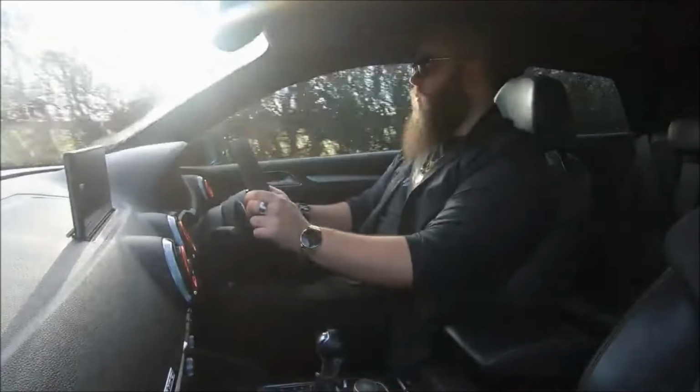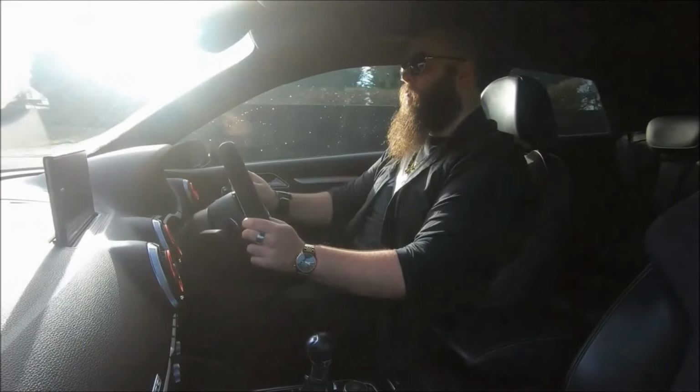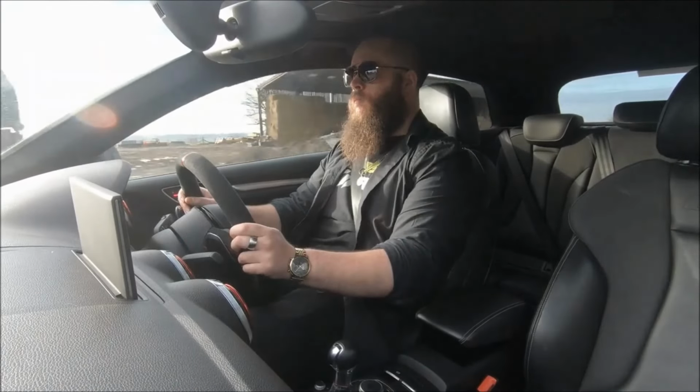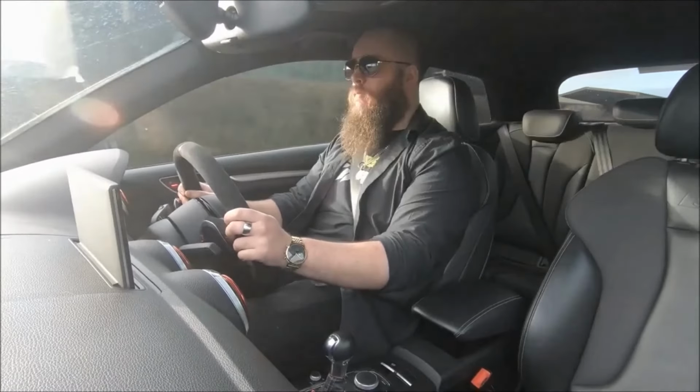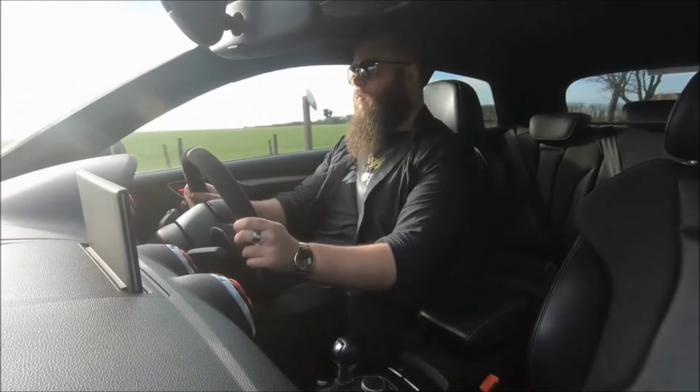I mean, forget a Ford Focus ST, those front-wheel drive hatches don't stand a chance against one of these. And one of the key reasons why is also the key reason why that auto is quicker as well, because that version has launch control.